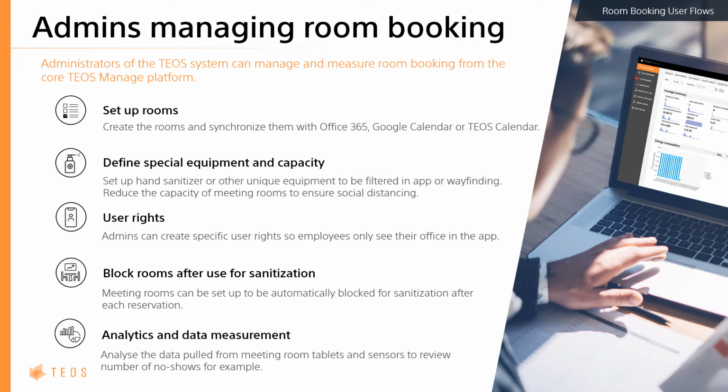The administrators of the TEOS system can manage and measure room booking from the core TEOS Manage platform. We are able to create the rooms and synchronize them using Office 365, Google Calendars, or TEOS Calendar. We are able to define special equipment and capacity. We are also able to create specific user rights so that the employees can only see their own office in the app. We are able to block rooms after use for sanitization and also analyze the data pulled from the meeting room tablets and sensors to review the number of no-shows, for example.